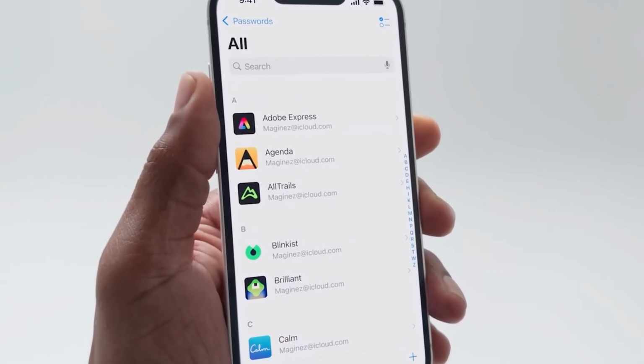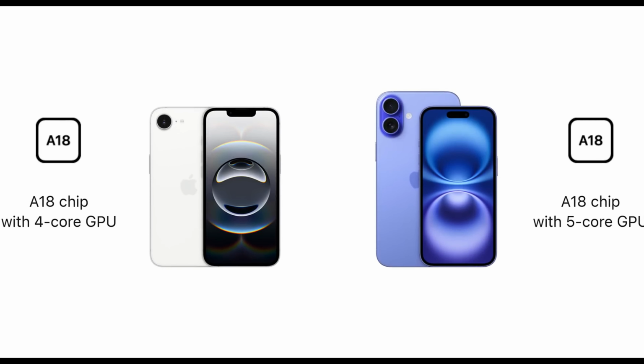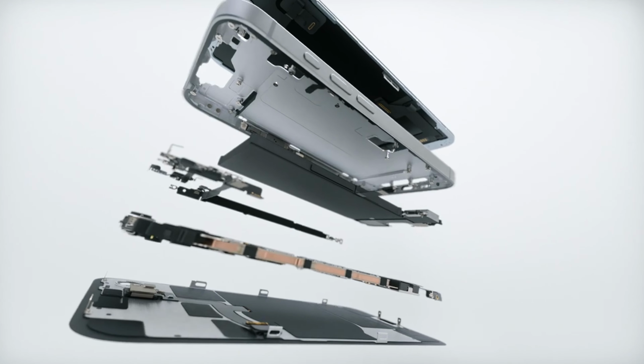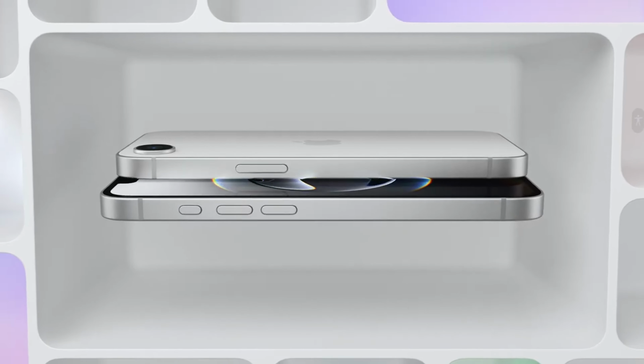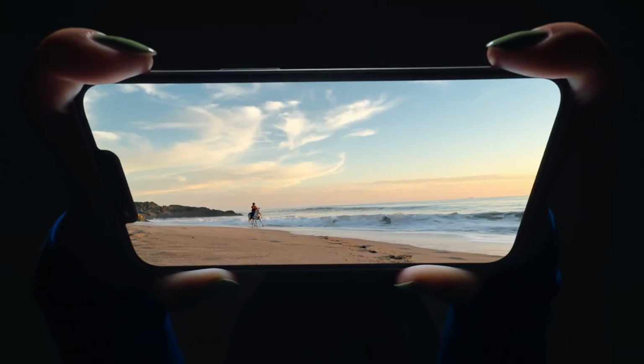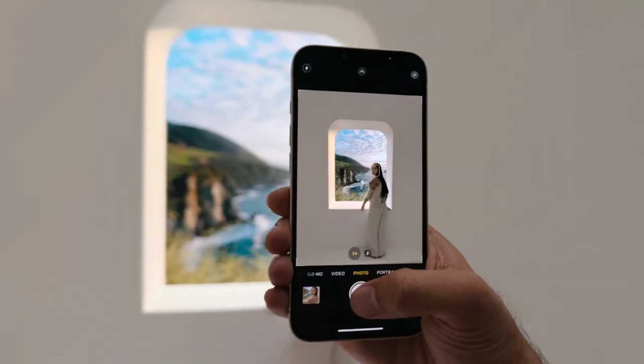Yes, it has the new A18 chip, but here's the catch: it only has 4 GPU cores. That's a downgrade from the A16, which had 5. Meaning? 20% less performance than the iPhone 16. And let's talk about the design. That big notch is still here. 800 nits of brightness. That's lower than competitors. And on the back, just one camera. No ultra wide, no telephoto, just one camera.